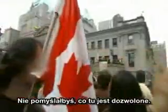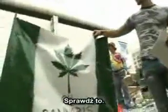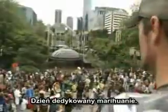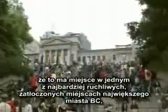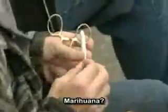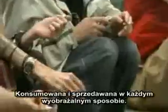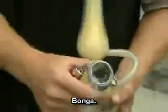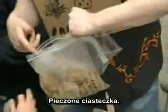You wouldn't know there's a law here. Check this out. Cannabis Day. An actual day dedicated to marijuana. And take note, this takes place on one of the busiest high-traffic blocks of BC's largest city, Vancouver. Marijuana? It's everywhere. Consumed and sold in every imaginable way. Pipes, bongs, joints, baked goods.